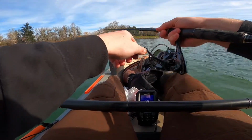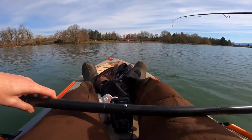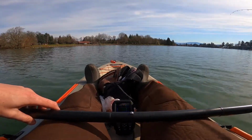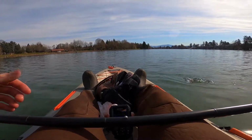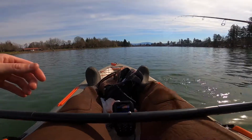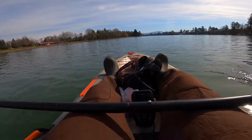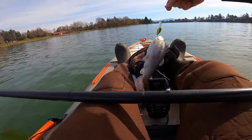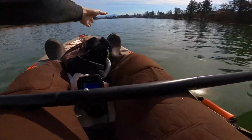Oh, we're on. We're on again. Oh, there he is. That's fish number 2. I'll let him tire himself out a little bit. That was right by the kayak too. That was maybe 10 feet away from me. Looks like his fin's a little messed up. All right, we're gonna get him in. Nice. Yeah, he wasn't coming off. Oh no. Oh yeah, he's hooked in the gills, so we're gonna keep this guy too.